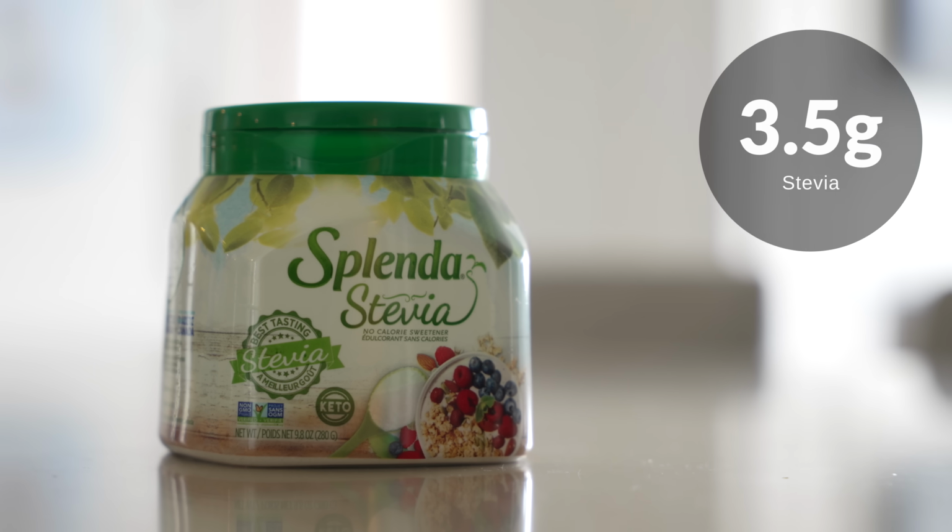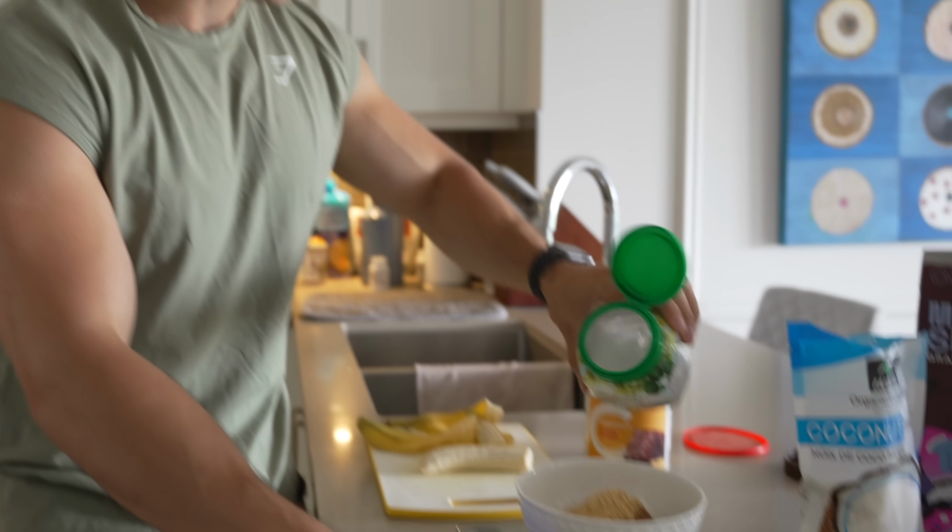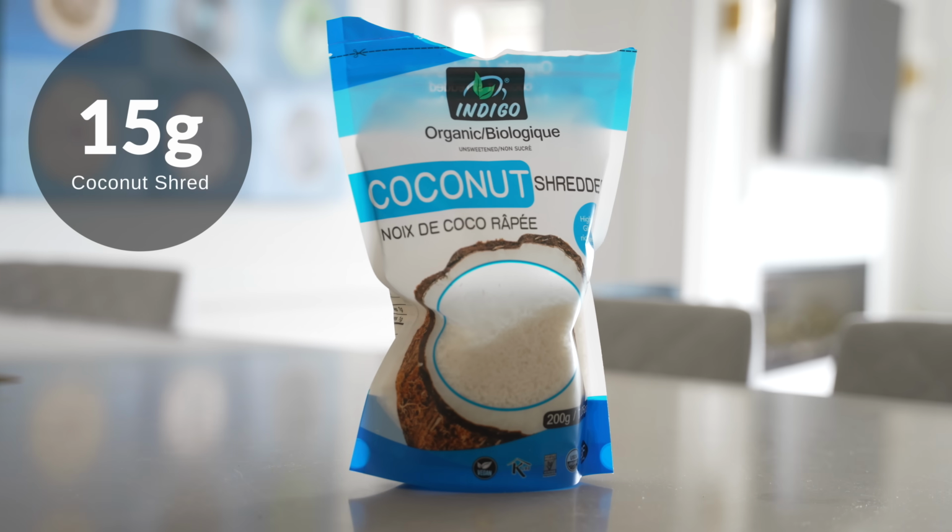Yeah. Some stevia for some sweetness, just put this to taste. I usually put quite a bit, around a teaspoon. And then last but not least, I add some coconut flakes.